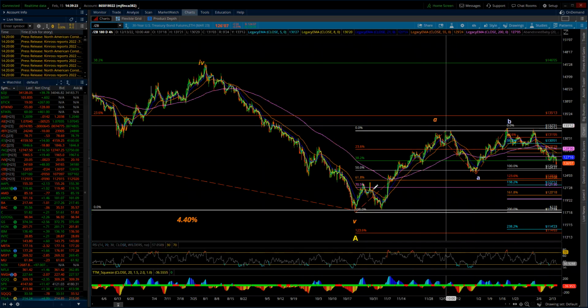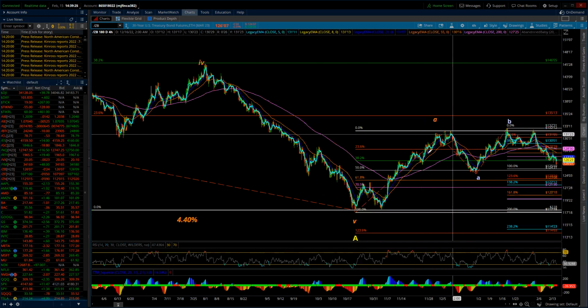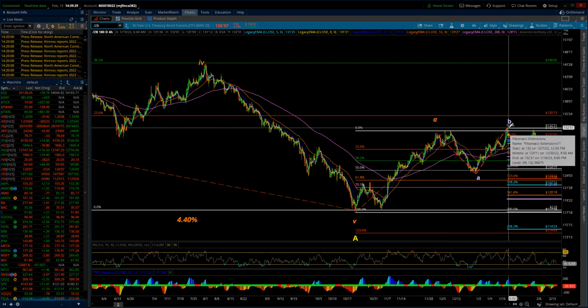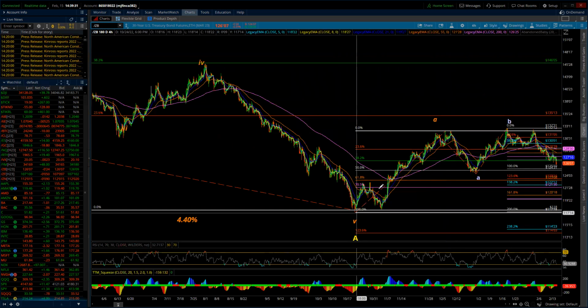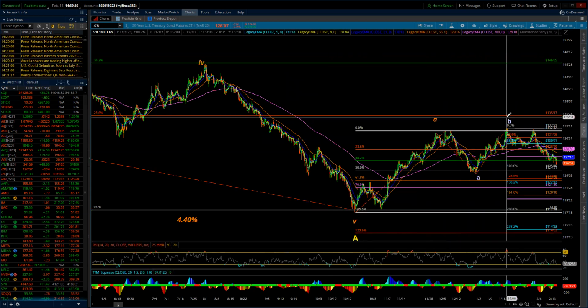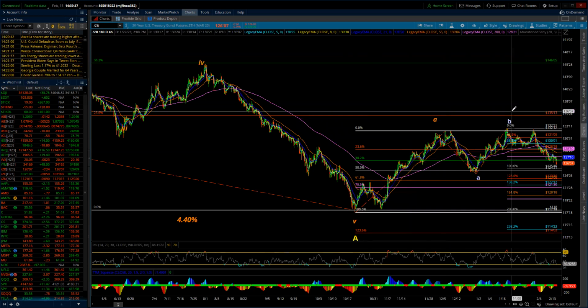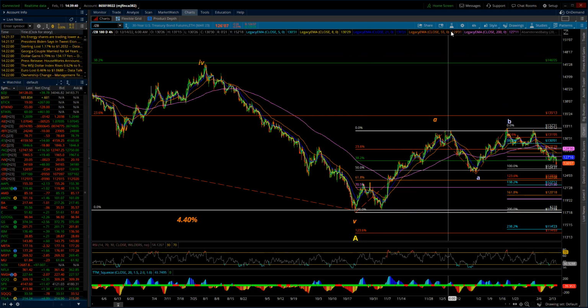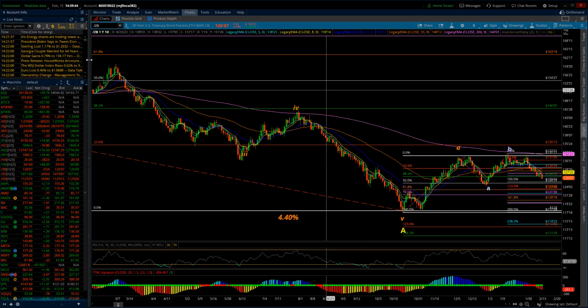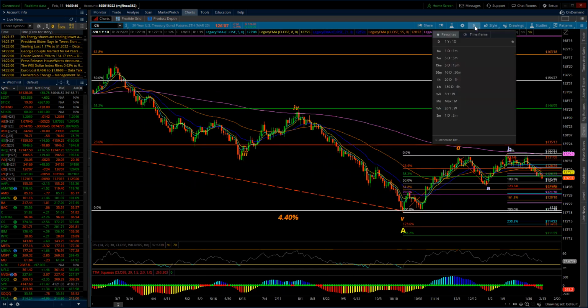If this count is going to be showing us that this entire move, or even up to here, completed the entire counter-trend rally in the bond price, and we're back into a larger decline, I want to tell you what I'm comparing that to. I've got to go out one more. Wow.